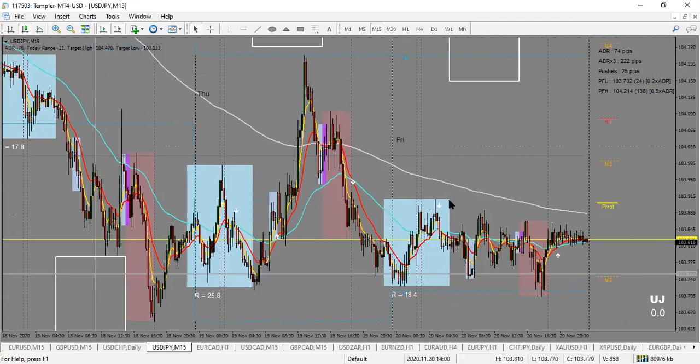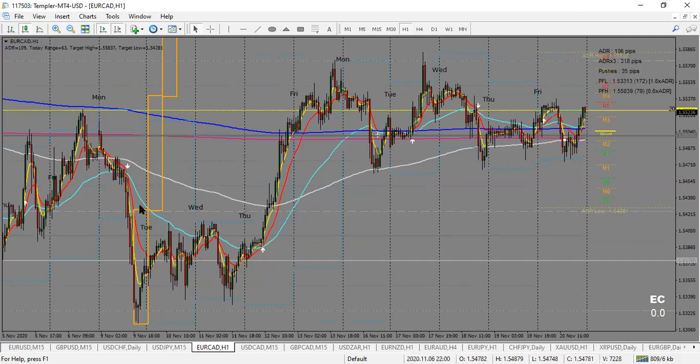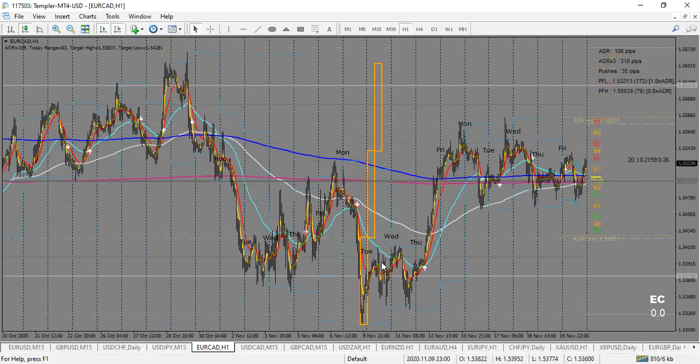This is where it's setting the peak formation low. So those are the 4 pairs, and a quick look at a few other pairs here. This is EuroCAD. EuroCAD had a peak formation low right here.